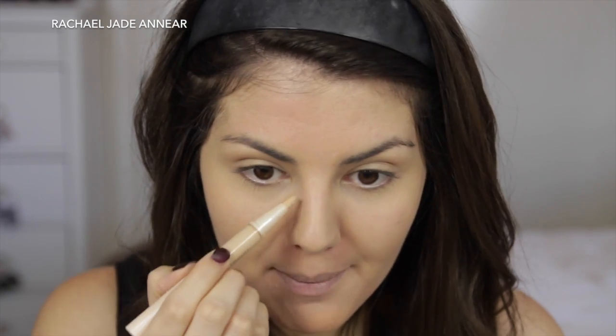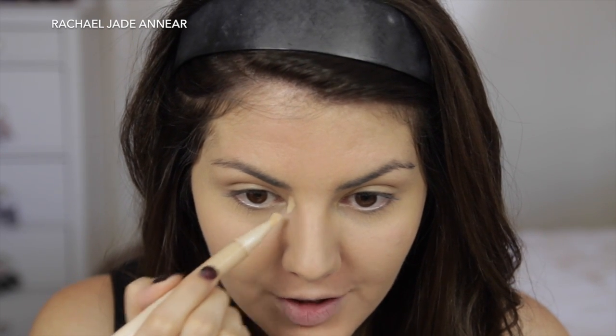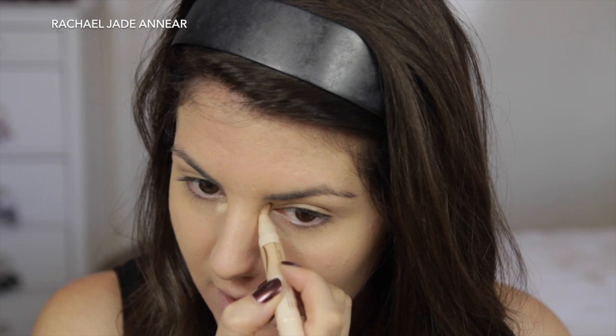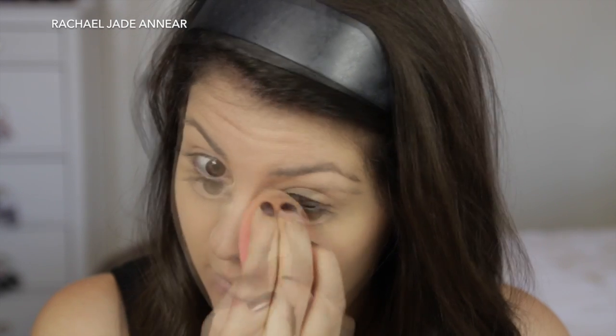I'm just going to put a little bit of my Maybelline Dream Lumi Touch. This is in the shade Light, I believe, 02 Nude, sorry. Just in the inner corners under my eyes a little bit.